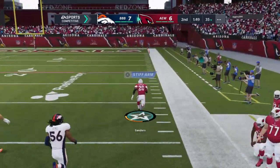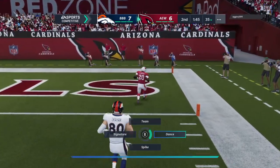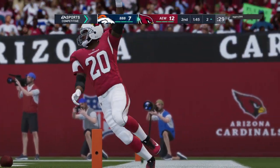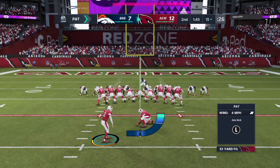Accelerating, and off he goes. Touchdown, Cardinals. Officially an even 100 yards coast to coast on the kick return. And the Cardinals have retaken the lead.